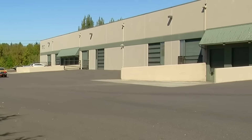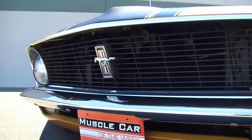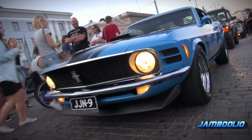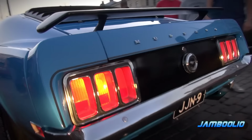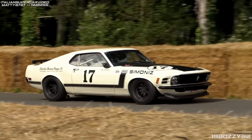But here's the detail that purists fall in love with. The Boss 302 wasn't just a street car, it was practically a race car for the road. Many Trans Am drivers still consider the 1970 Boss 302 one of the finest chassis ever produced in the muscle car era, able to stay glued to the asphalt while the tires squealed in pure pleasure.